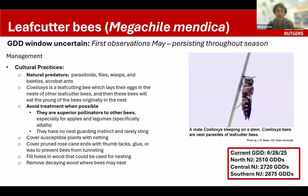So try to reduce that, try to fill that up. If there's any decaying wood around, remove that as well. So we're trying to just reduce their habitat, make it less appealing in the environment where we don't want them to be if we want to discourage them.